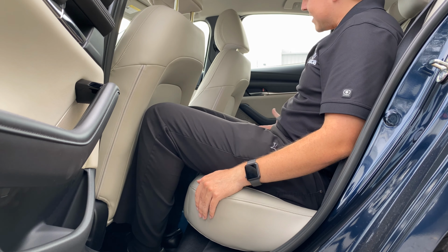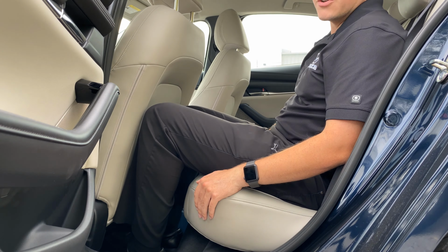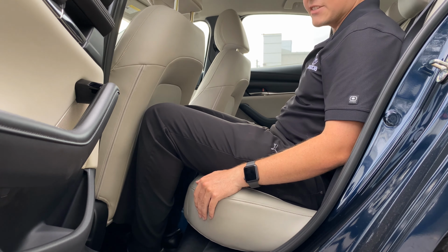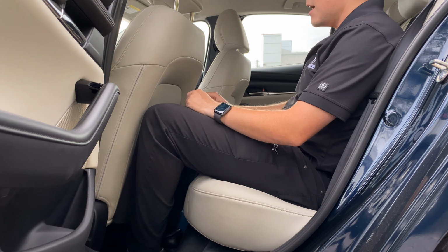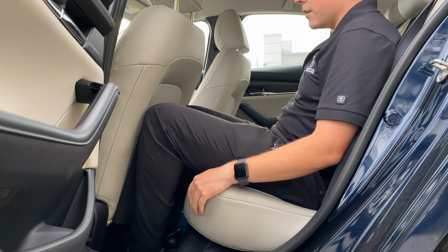You've got plenty of space in between you and the passenger next to you. Not sure you'd want to put a third person in here though. Of course, you can use this center section right here as a third seat, but if you've got 2 full-size adults in here, it's going to be a little squished. So let's go ahead and take a look at the sizing in the CX-3.